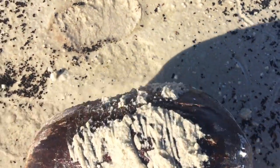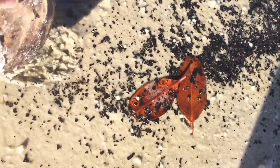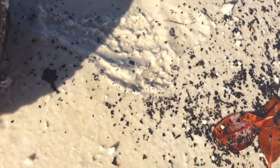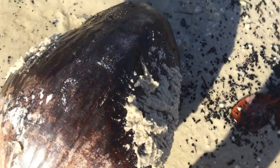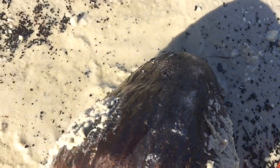Okay, so we just found a coconut. So this is definitely flora, because it's a coconut. So it just was laying here on the shore, among other things.